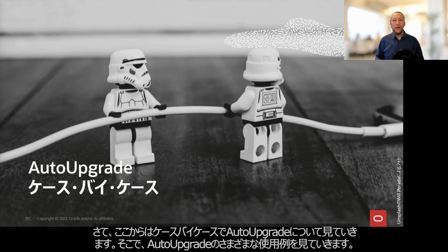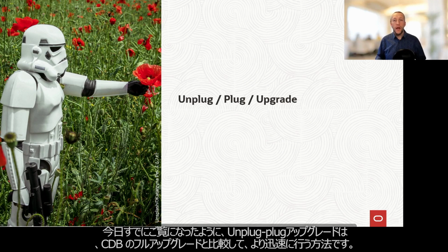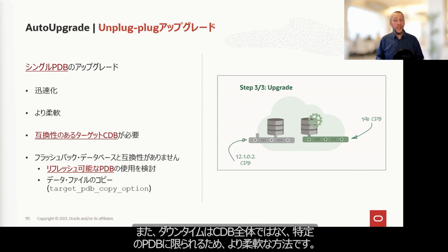Now we'll have a look at AutoUpgrade on a case-by-case basis. So we will look at various use cases for AutoUpgrade, and we'll start with Unplug upgrade. As you've already seen today, Unplug upgrade is a faster way of upgrading a database compared to a full CDB upgrade. It's also more flexible because you just need downtime on one specific PDB and not the entire CDB.